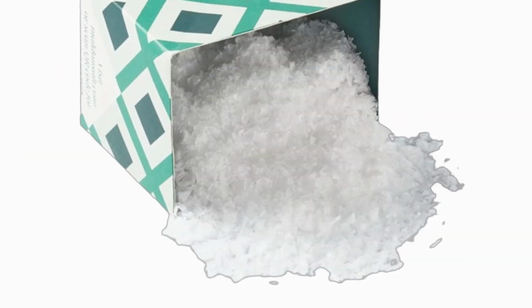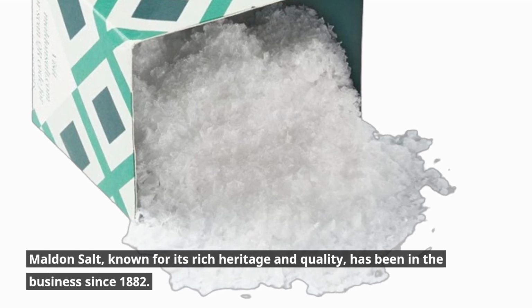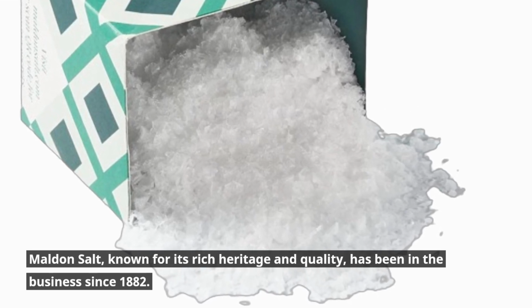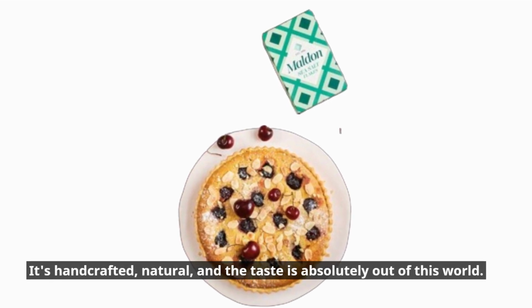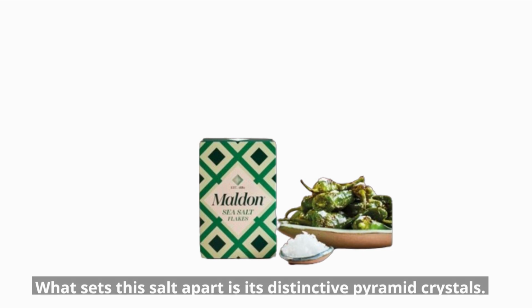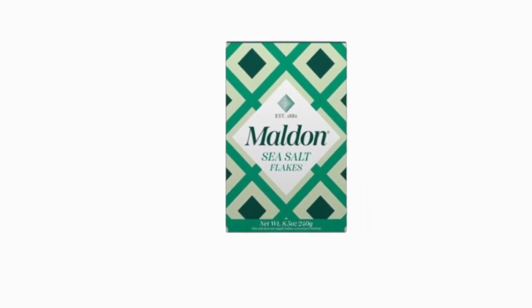Alright, let's get into it. Maldon Salt, known for its rich heritage and quality, has been in the business since 1882. It's handcrafted, natural, and the taste is absolutely out of this world. What sets this salt apart is its distinctive pyramid crystals.